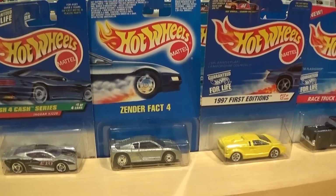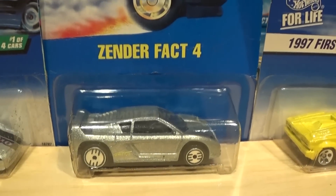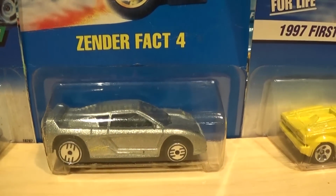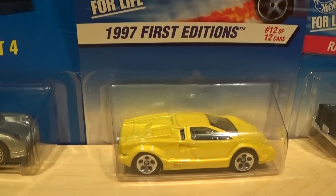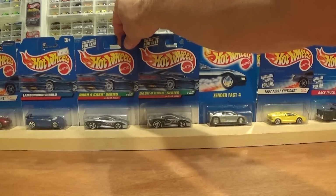And Zender Fact 4, well, that's an even older car. That one's dating back to about 1995 or 6. These ones here I think are around 2000, 2001. Maybe not even, maybe 98, 99. But anyways, we got lots of interesting cars. Here's another Lamborghini, an old Countach from the 97 first editions. Some really cool stuff here. And what car better to start with than these Jaguars?